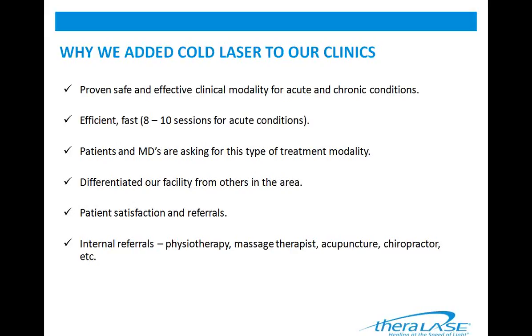Or the patient could be with the chiropractor being treated for, say, a back strain, sprain. Laser therapy is being applied, and they notice that, you know what, you've got some other issues on the upper back or the neck, some muscle hypertonicity, maybe you'd benefit from massage therapy. So then again, another referral is made.